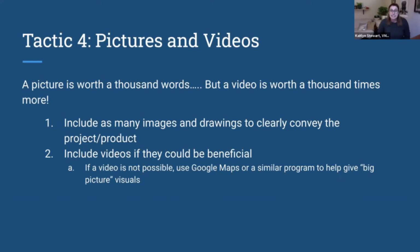So the last tactic here is pictures and videos. I know that we still have a lot of restrictions. So these are the best ways to leverage that if your study is still virtual. We know that a picture is worth 1,000 words, but a video is worth 1,000 times more. Include as many images and drawings as possible to clearly convey the project or product.